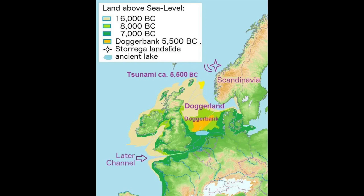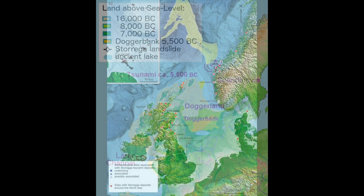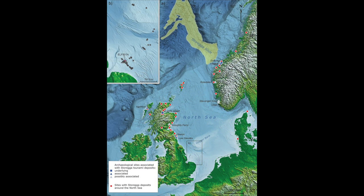by a mega tsunami caused by the Storegga landslide. This landslide was along the northern Norwegian coast and resulted from an estimated 180 mile length coast shelf collapsing into the Norwegian Sea and causing a large tsunami across the North Atlantic.